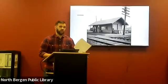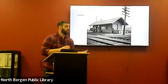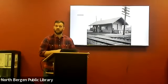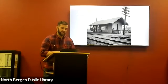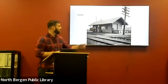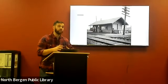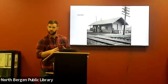Now, transportation was key in North Bergen. There were about four major train stops in town around the turn of the century. This first one here, as you can see above the doorway, is New Durham. This is the New Durham station. This is where the light rail station is today on 51st Street.